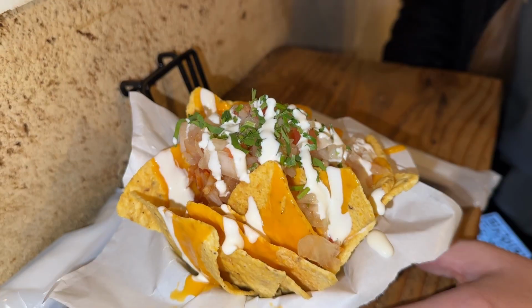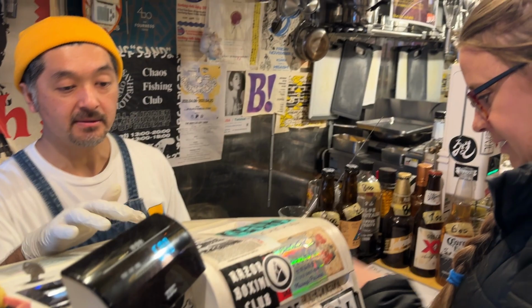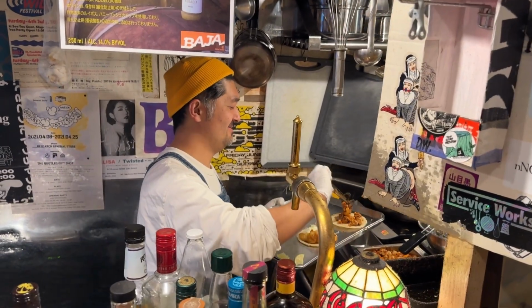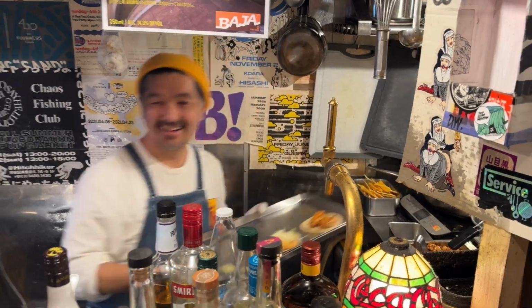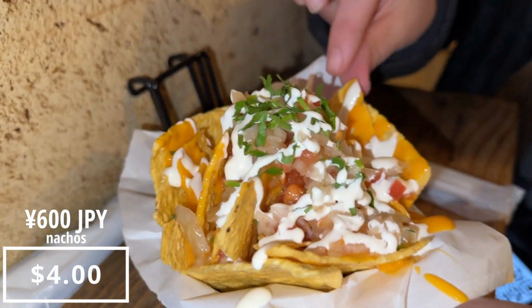We've decided to get a chicken taco, a fish taco, and nachos, because those were the things that looked the best on the Yelp reviews. But man, I am so excited to try this. The boss is dripping with swag. He's got a beanie on and overalls, and he's just slinging tacos back there. We were just gonna get chips and salsa like we did at the last place, but the nachos look too good online to pass up.